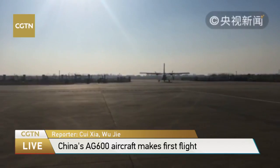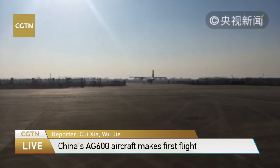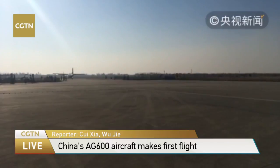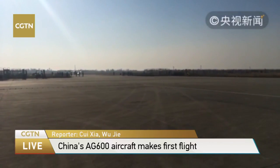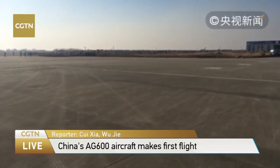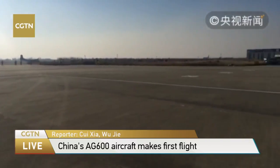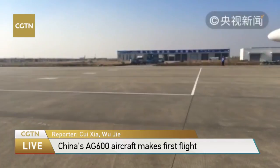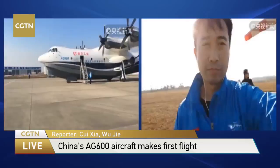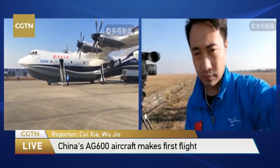Through the camera, we can see that the air escort plane of AG600 is already taxiing toward the runway. It will take off before the flight of AG600 and wait for AG600 up in the air. And it will provide the exclusive footage up in the air. So please stay tuned.